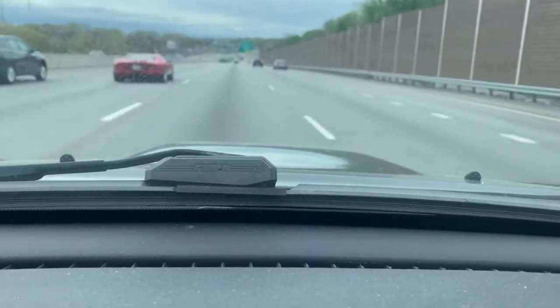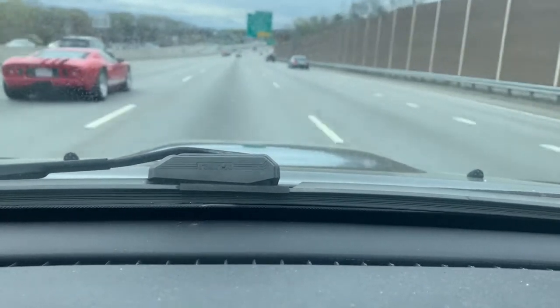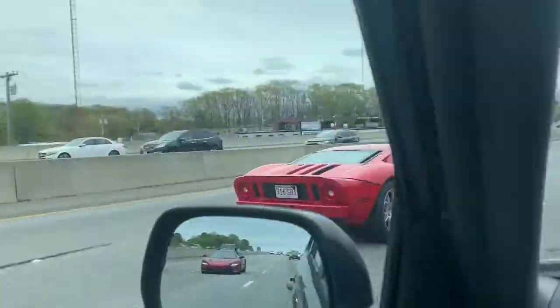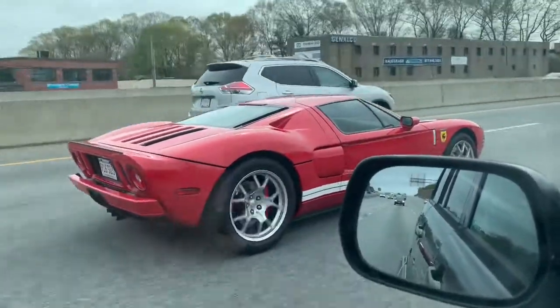I'm traveling a little quicker than I really should be to try to keep up with these guys. But very neat little car, Ford GT. It's really the GT40. That was the original one. And let's get a little video of this puppy right here.